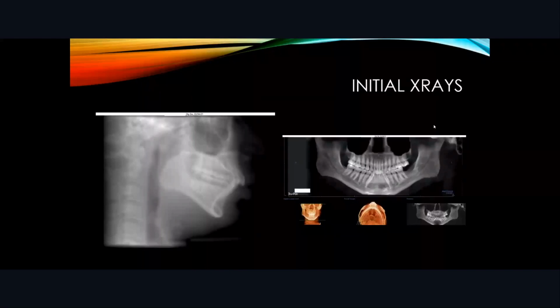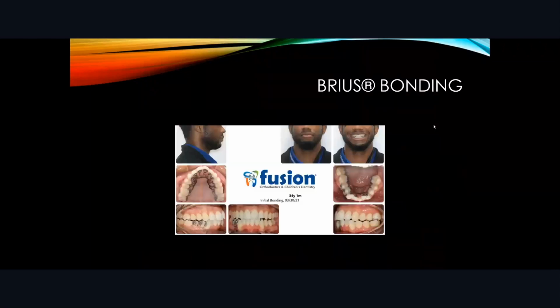The simulation showed that it is possible to achieve proper overjet, overbite, and sagittal relationship with extracting 1 lower incisor. So you can see the severity of overjet in this lateral set, and you can see that there's a significant amount of curve of Spee in the lower arch. The patient was bonded in March of 2021.